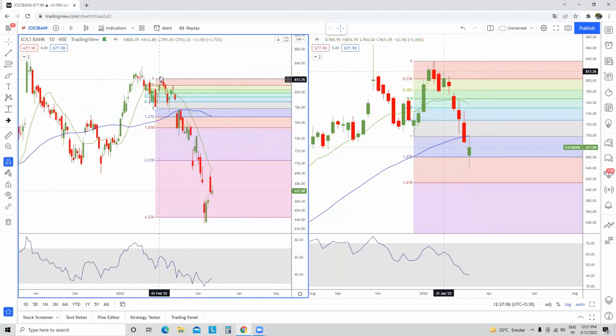And in fact, if you see this particular Fibonacci extension, this stock is seeing a pullback in the daily chart and a support from the 423.6% Fibonacci extension. Generally, 423.6% Fibonacci extensions are very rare in the daily time frame chart. So this shows the extent of overextended selling which happened in ICICI Bank in the daily time frame chart. All right.